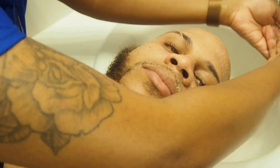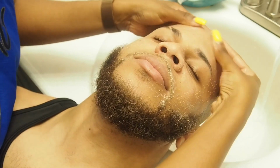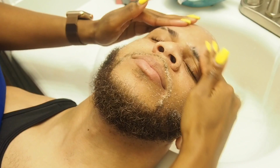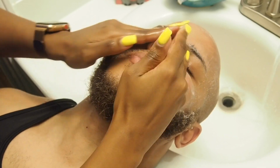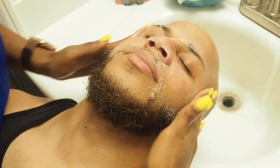Okay, you guys, so immediately after scrubbing that into your skin, you're going to go ahead and get that product off of your skin. This is not something that you have to let sit or anything like that. I usually exfoliate in the shower since it's something I can do immediately. If you do want to let it sit for a little bit, make sure you monitor your skin and how your reaction is to it.